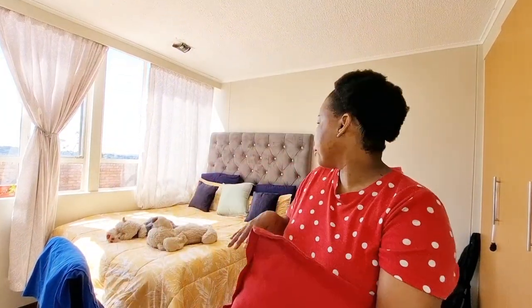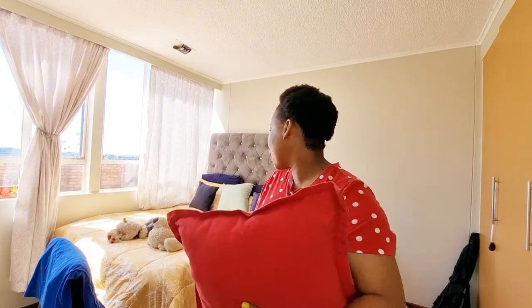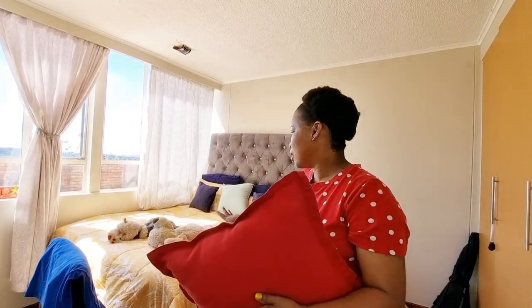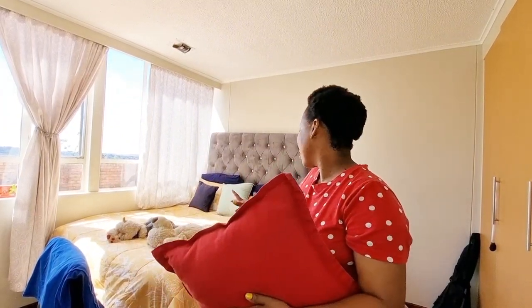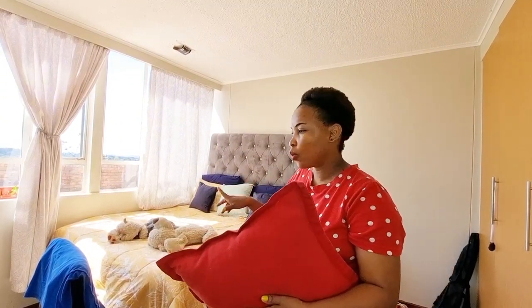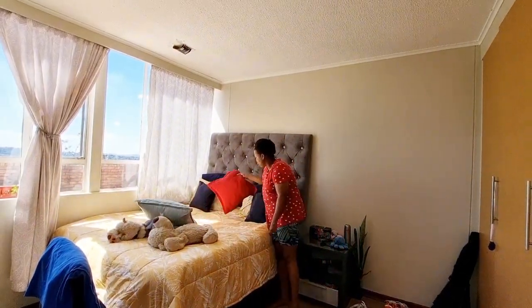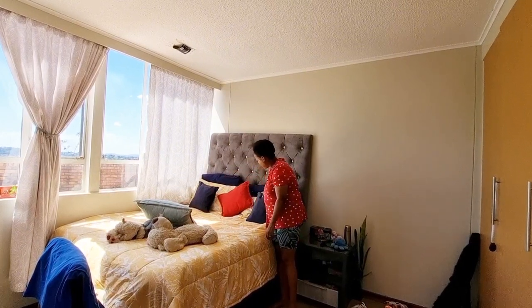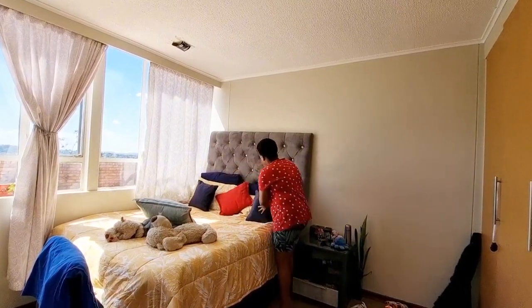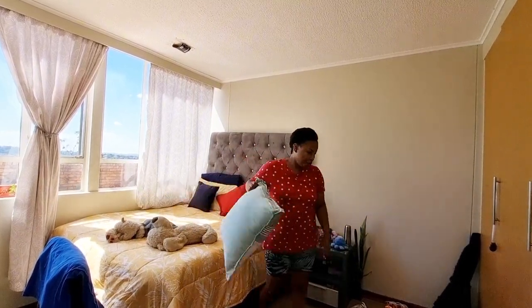I'm not even sure. You guys, please comment down below, tell me which cushion matches better, this red one, that one, the other one, or none. Maybe I should put her old teddies there, because she loves them. She doesn't want to throw them away or give them away. So I don't know, guys, which one I should put. I think this one is much better. No, I think that one is a little bit better than this.